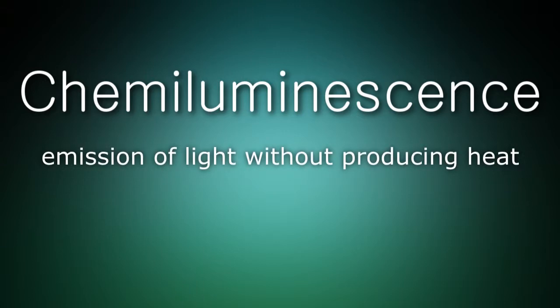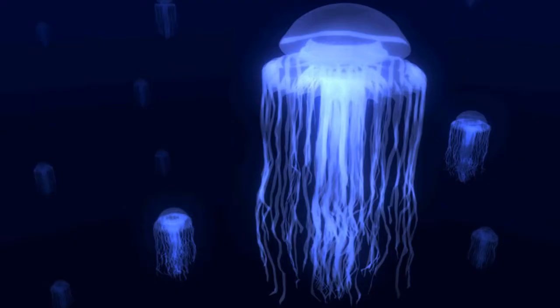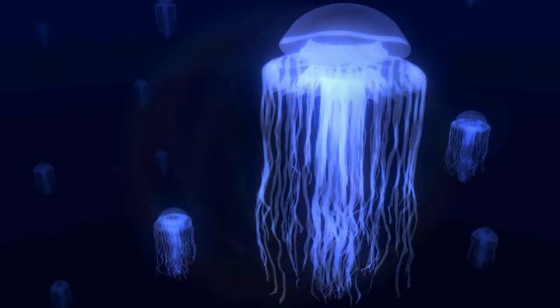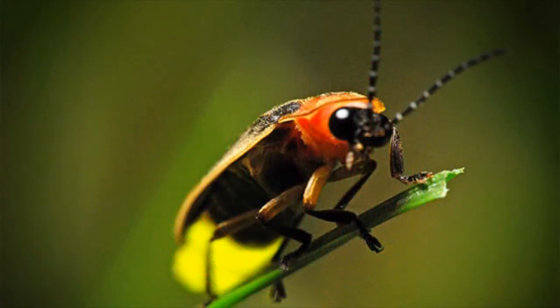Chemiluminescence is the emission of light by a substance without producing heat. Unlike incandescence, where light is emitted as a result of heating, it is a form of cold radiation. Jellyfish, glow sticks, and fireflies are all examples of chemiluminescence.